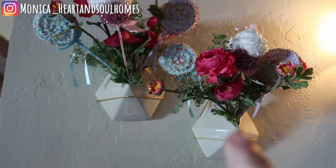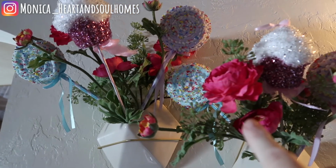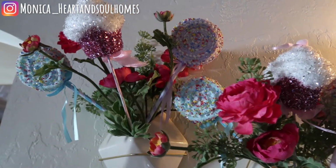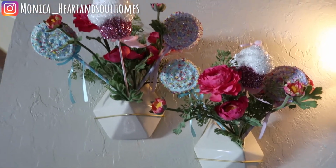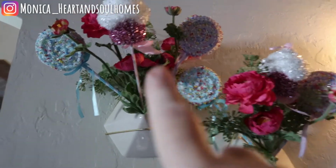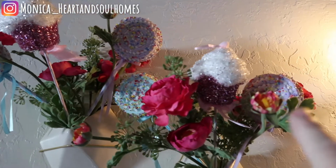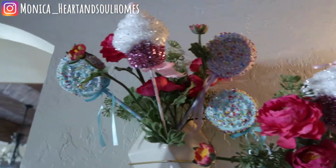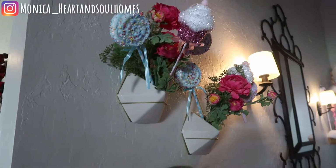Another idea here, I had these beautiful pink faux flowers from spring and summer. I had a lot of pink in here with reds, and I thought the flowers still went. It was beautiful. So I just added some of these candy picks into the arrangement and turned it into a beautiful statement piece for not a lot of money.